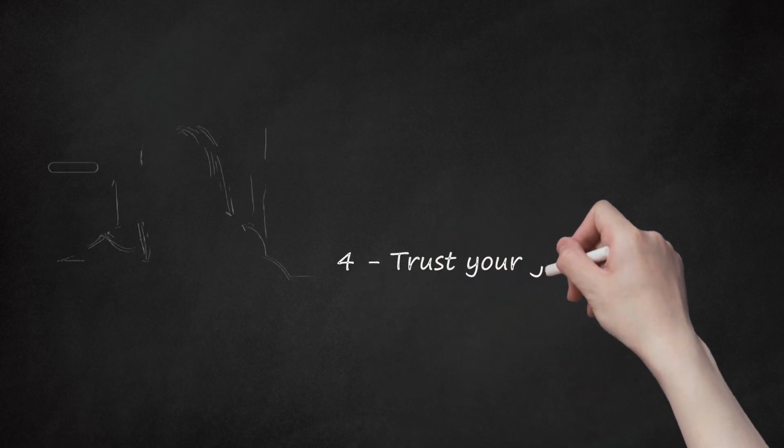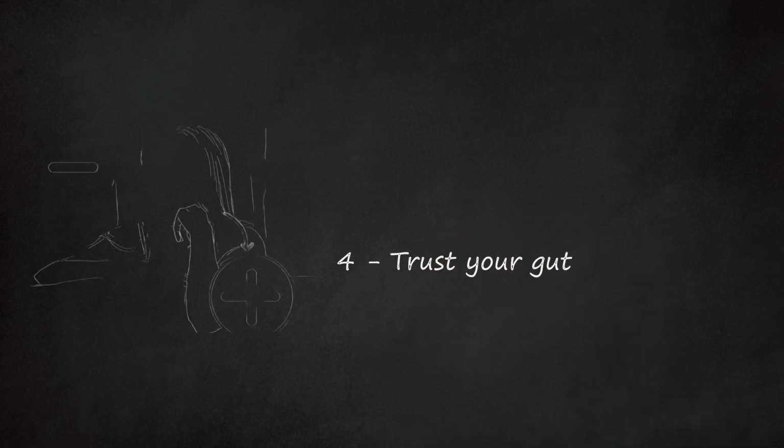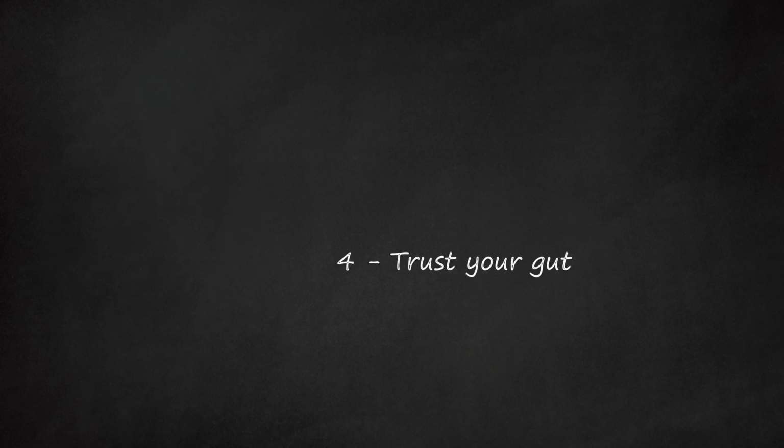4. Trust your gut. If you feel excited or feel good about proceeding, then go ahead and make an appointment. Make sure you know their approach and that you feel comfortable with it. Ask about rates or prices and how many visits it typically takes to deal with your issue.